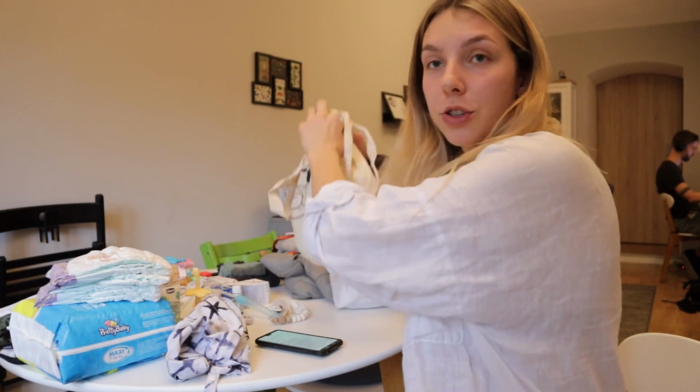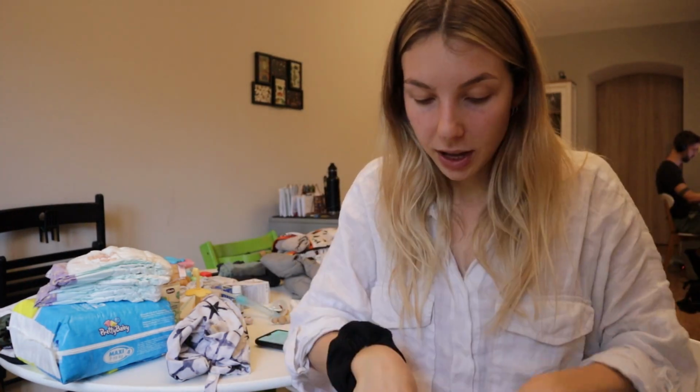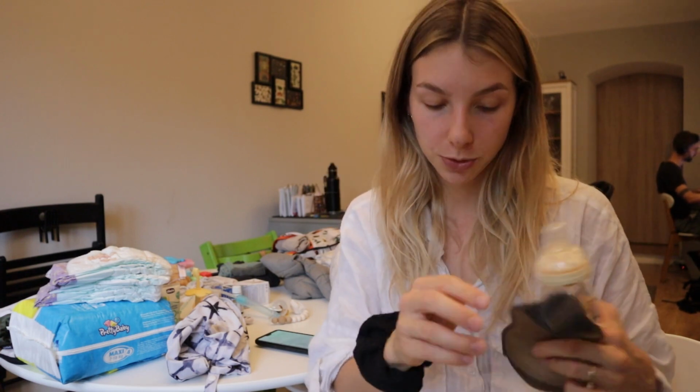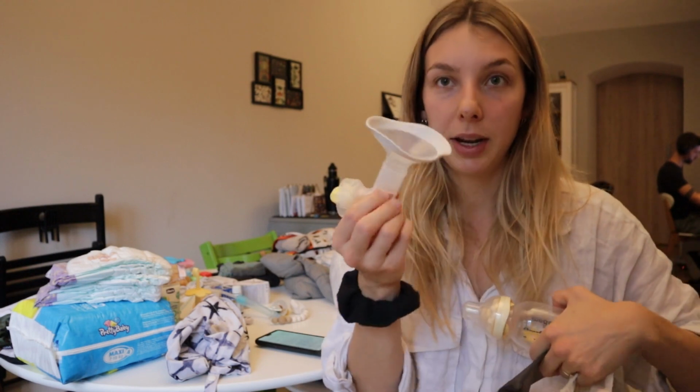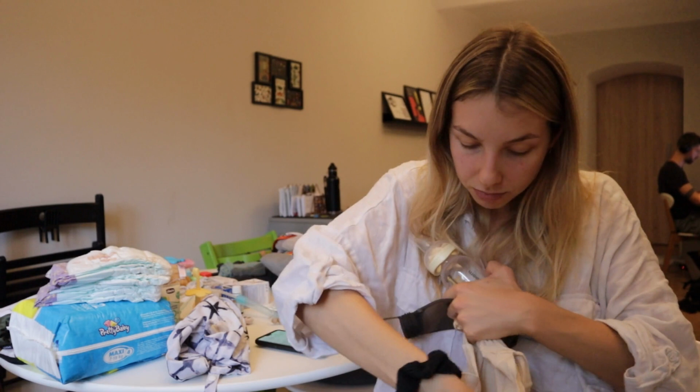Please don't wake up. So I pack all of my bottles in this little bag here. We have those little Medela bottles. This is what a Haakaa silicone bag looks like, and it's reusable, so that's great. And finally, I have my Medela breast pump that I can put on a bottle like this. So that's pretty much all I bring for feeding Mateo.